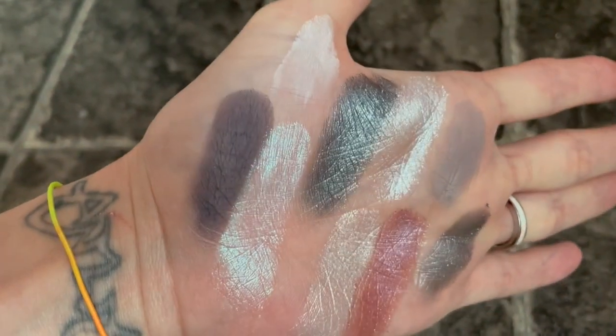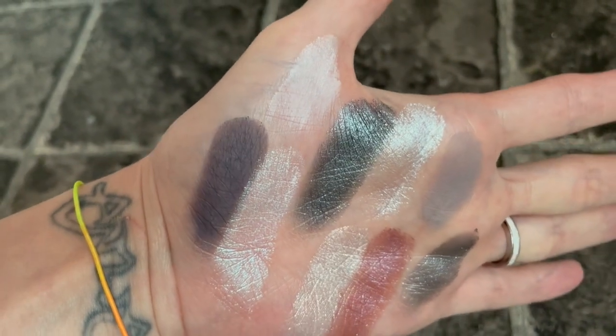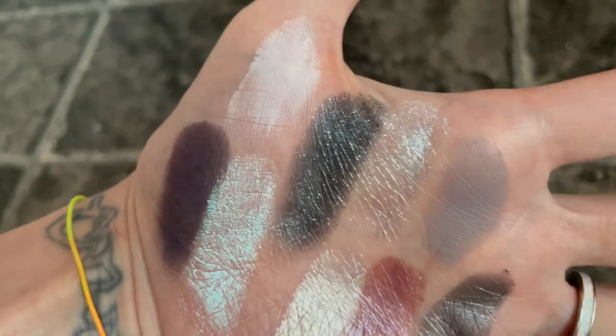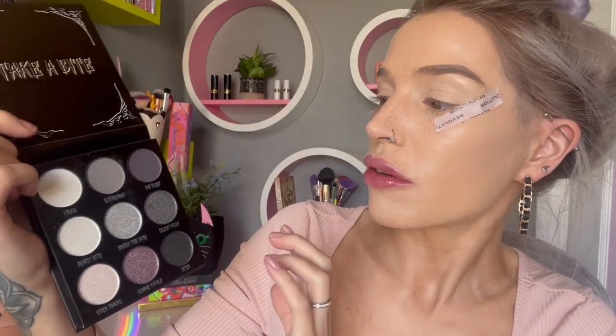So I think the opaqueness of the mattes is just majestical, and the fact that we can see the white in itself is award winning. To begin, I'm going to go in with a little bit of Fangs, which is kind of like, I was going to say a stark white, but it looks like it's maybe got a little bit of grey in there. So I'm just going to pop that directly under my brow bone.